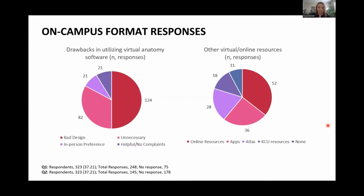For each category in this prompt of drawbacks in utilizing virtual anatomy software, we have subcategories to help describe them a bit further. The category of bad design was named as such for the following reasons. Students responded that the software was difficult to use and not user-friendly. It was not detailed enough or was poorly defined. There was no surrounding context provided for the images. The images that were provided were bad, and students called the software, quote, clunky, and claimed that it was lacking information and missing structures that were vital to their learning, because those structures were included on their KCU lab practical structure list, but they could not find them on the software.